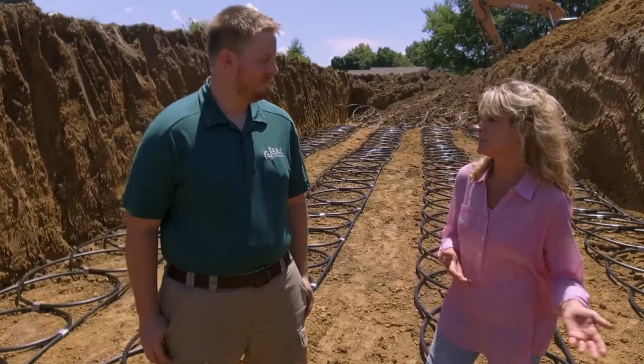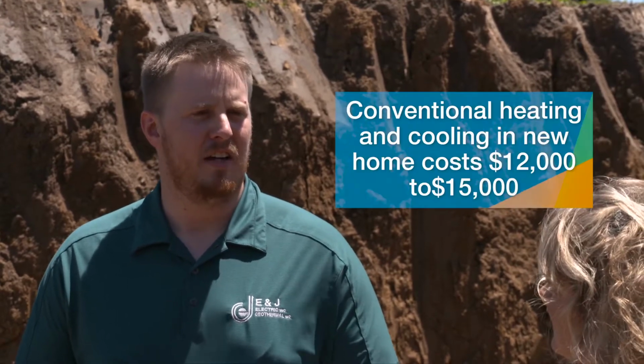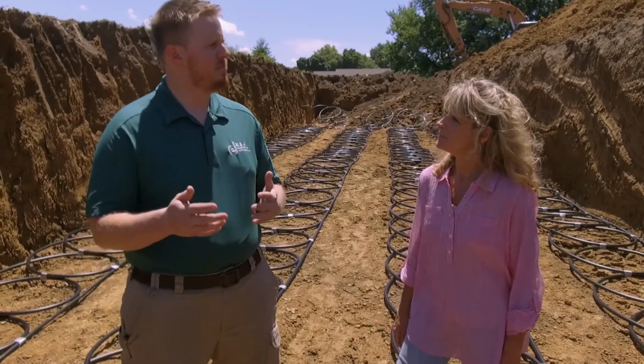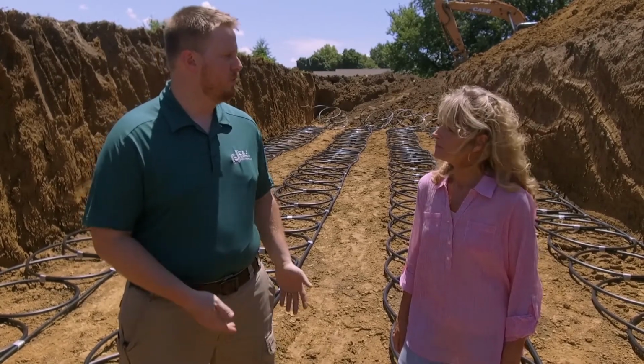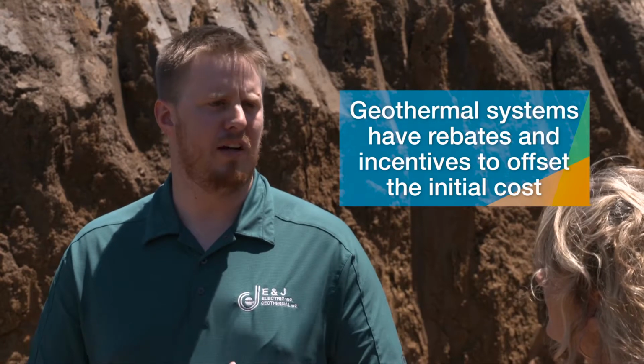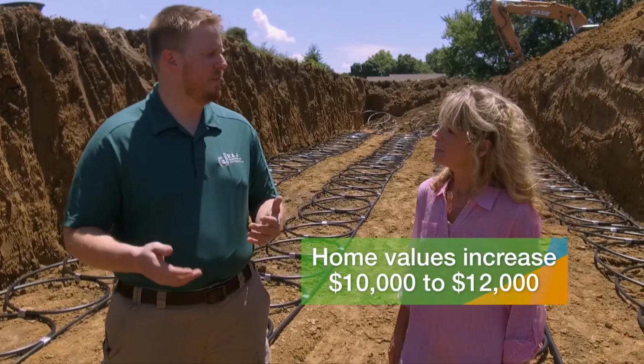Now talk to us a little bit about the cost for installing a geothermal system compared to a traditional heating and cooling system. Sure. So a conventional system for new home construction, you're going to average about $12,000 to $15,000, depending on what you put in, and that's including putting in the infrastructure, the ductwork that goes along with it. With geothermal, we're going to be about $10,000 more for the contract because you are putting loops in the ground for that initial investment. However, with utility rebates and tax incentives, brings it a little closer to about $5,000 more than conventional. And then in addition, we see that your home value is going to actually go up about $10,000 to $12,000 on average.